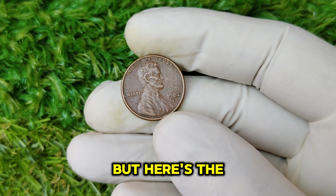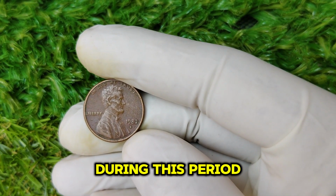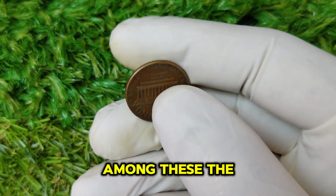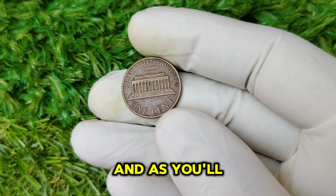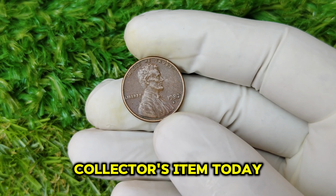But here's the kicker. The transition wasn't entirely smooth. During this period, the U.S. Mint struck both copper and zinc pennies, and this is where things get interesting for collectors. Among these, the 1982 D, struck at the Denver Mint, became one of the most coveted variations, and as you'll see, its rarity and unique features have made it a high-value collector's item today.